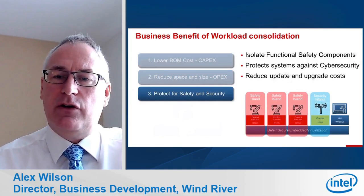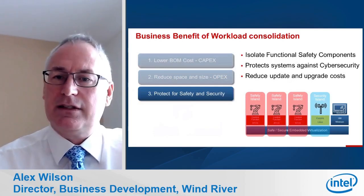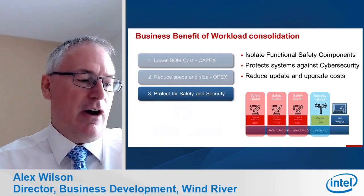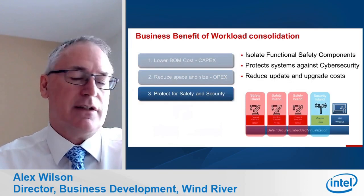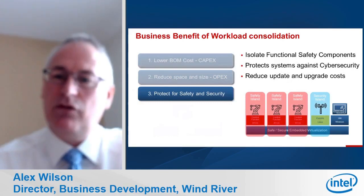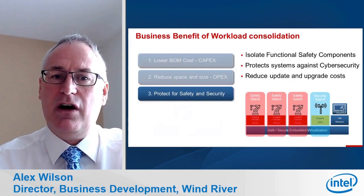We talked about the idea of safety islands and security islands, and this allows us to isolate functional safety components and items that are vulnerable to cybersecurity threats within our environment. And at the same time, that allows us to update those applications and especially the security protection throughout the life cycle of the device without having to rebuild the entire device and all of the software contained on that device. So again, that gives us reduced update and upgrade costs throughout the life cycle of the device.